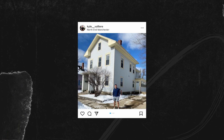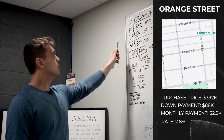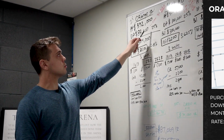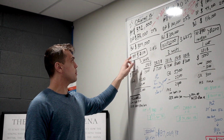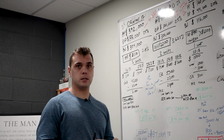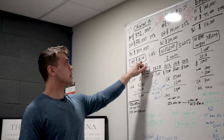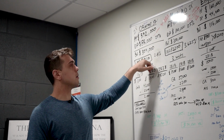All right, guys, so let's just go over the first one right here. So Orange Street, this was back in 21. Bought this thing for $392,000. The down payment was $88,000, so 25%. So my balance was $302,000, which left me with my monthly payment of $2,200. That's with insurance, taxes, and not including some of my expenses, which I'll get you down here. But $2,200 is what I pay on auto pay every single month.